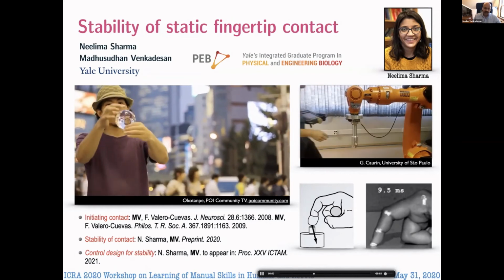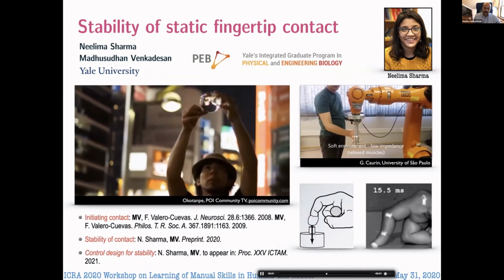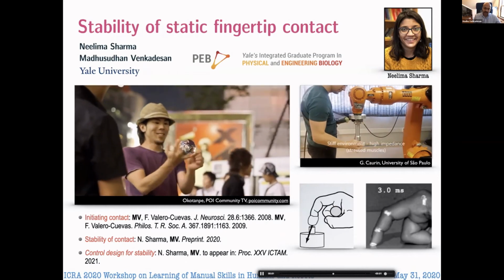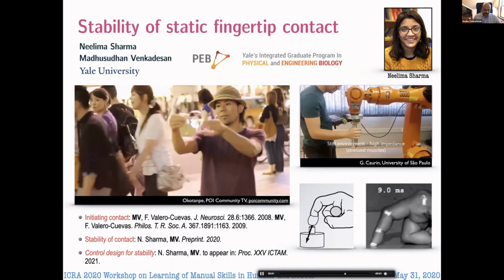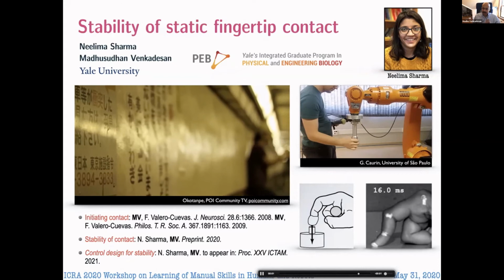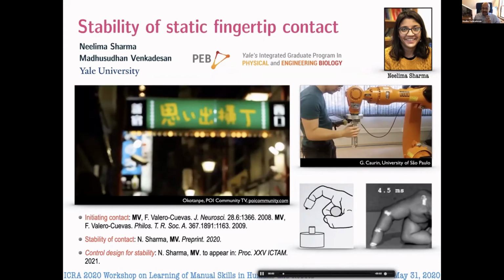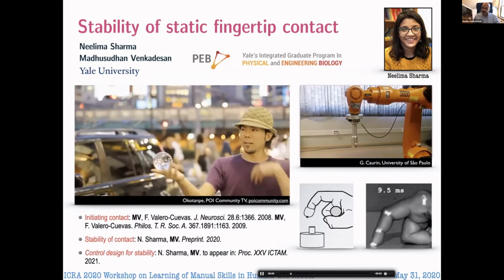To give you an idea, in 20 milliseconds, the information from various sensors within your finger that your joint angle is changing would not even have propagated up to your elbow. Forget about reaching your spine. So it's a really, really fast event. So in today's talk, what I'm going to talk about is this type of instability, and really ask a question: why don't we see it all the time? How do people prevent these from happening?